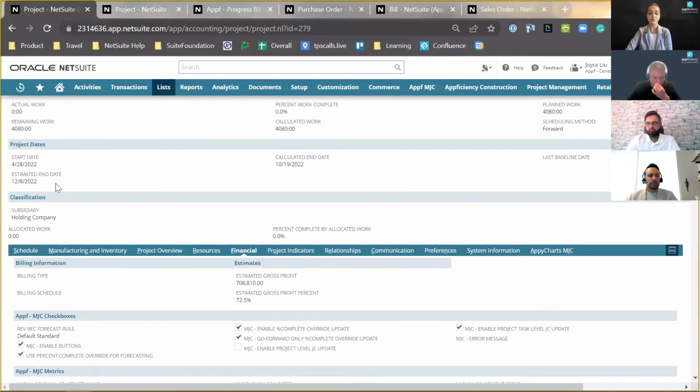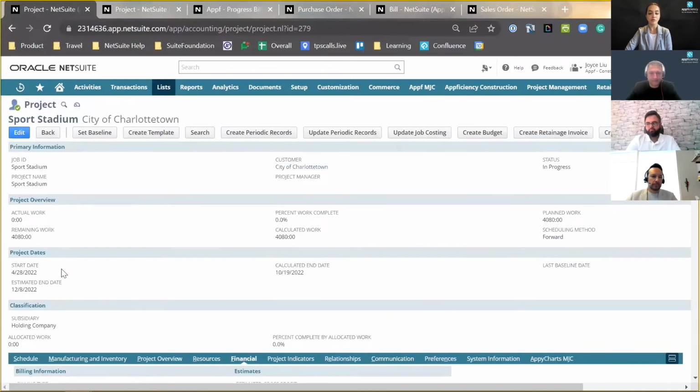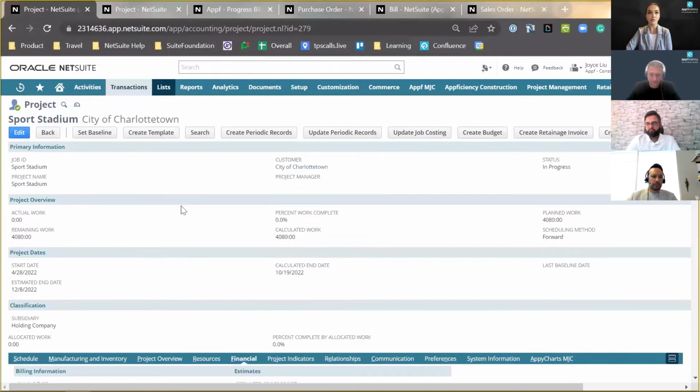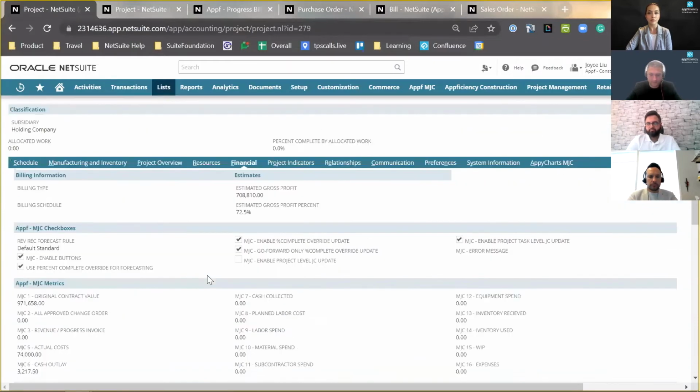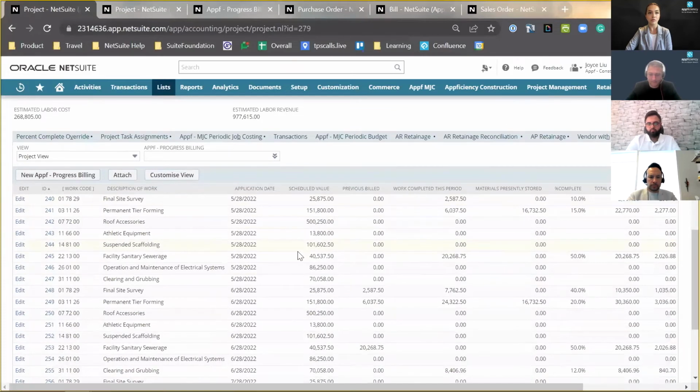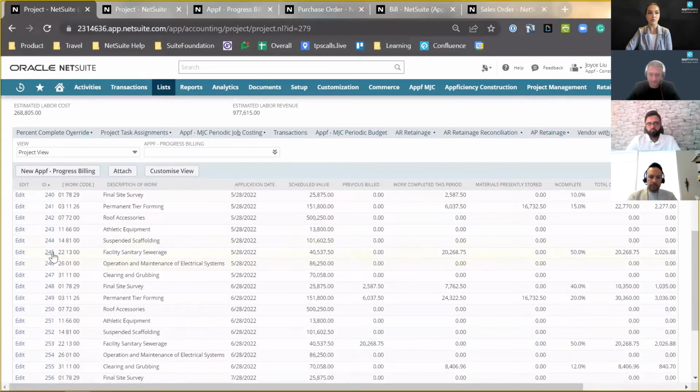Anytime the project is delayed, or there's additional change order and different work, we just update the project end date and then click on the button again to create more progress billing and summary billing for the additional period. So with that being said, let's take a look at what the progress billing looks like.